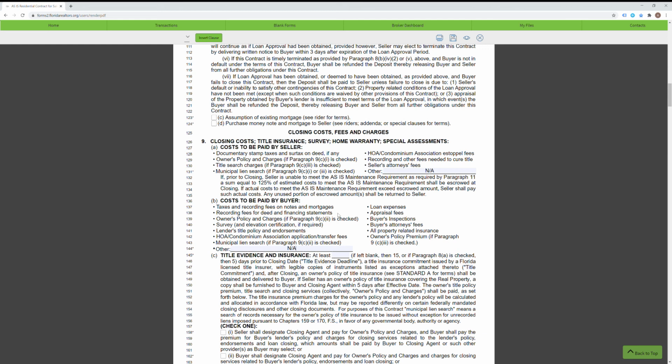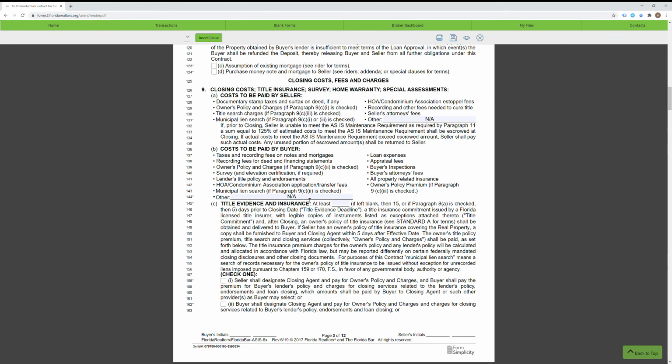That's just how I recommend that be done. Once again, it's not necessary, but highly suggested. As far as title evidence and insurance, most of the time I just leave this blank or fill in 15. I like to complete things and not leave it blank if I don't have to, especially for these type of situations. 15 days is good enough for title evidence or insurance.